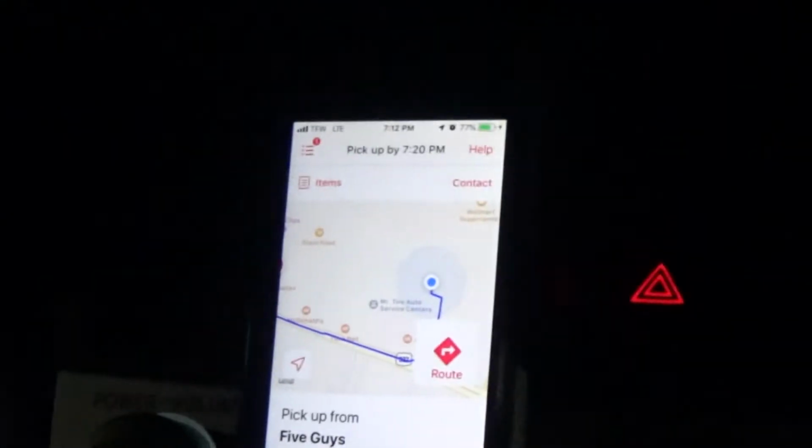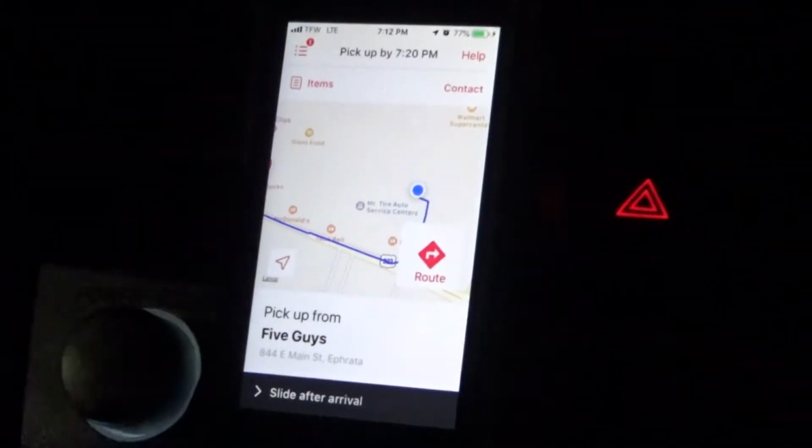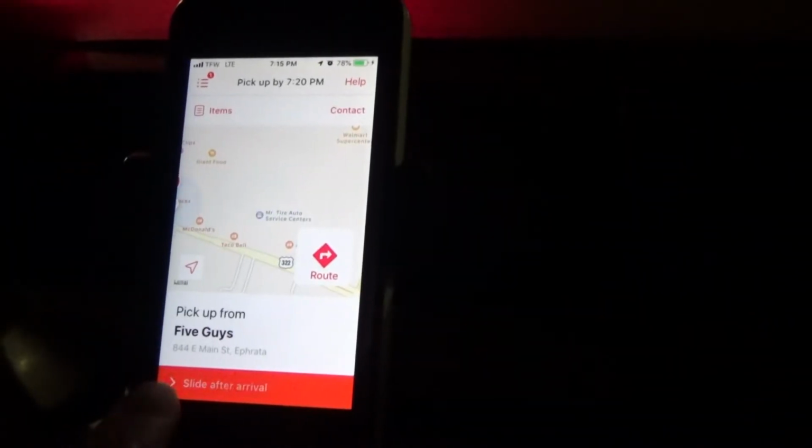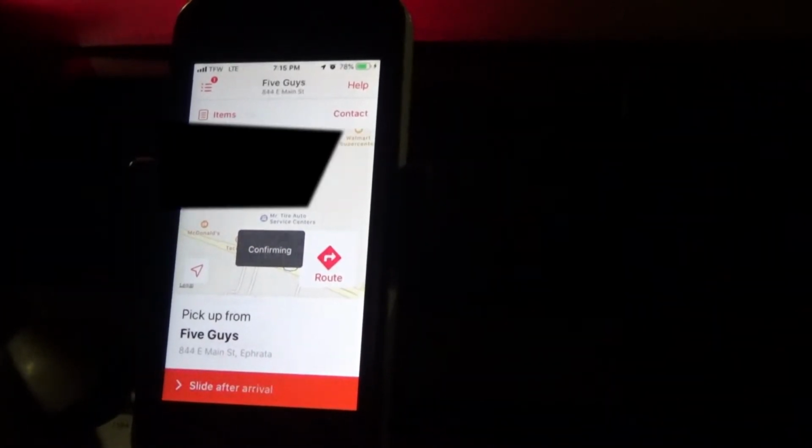All right, so we have our first order. It's gonna be a total of 3.1 miles, and let's get going. All right, I've arrived at Five Guys. Slide, see what happens next. Okay, so we got 5 things here. Fries, cheeseburger, hamburger, cheeseburger. Wow, okay. All right, here I go.